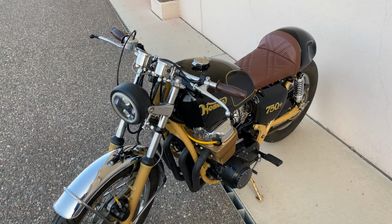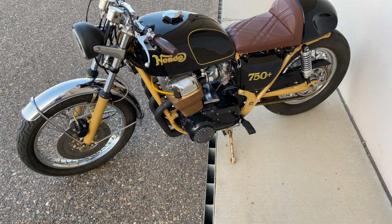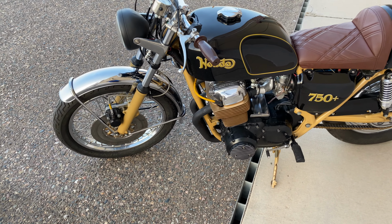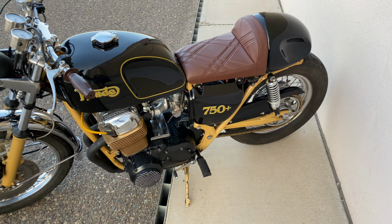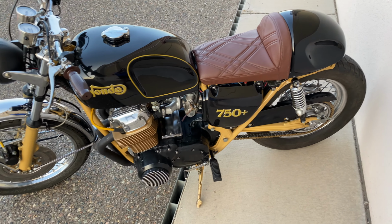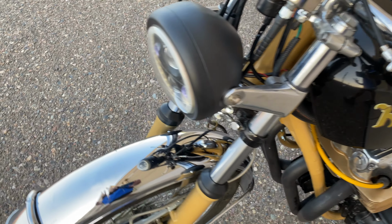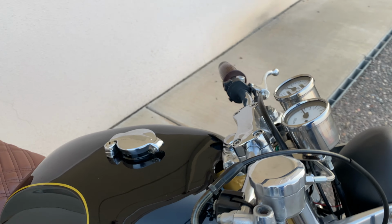This is a custom build Cafe Racer, completely gone through from top to bottom, all completely restored. Has about 180 or so miles on the complete build. New tires, new front end, new fork seals, new fork oil, chain, brakes, wheels, tires, fender, Twin Speed Moto carburetors, new petcock, custom headlight, new tachometer, new speedometer.